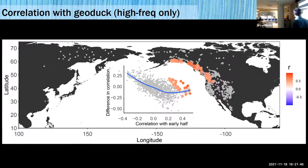It's just the difference in correlation between the early part of the data set and the latter half of the data set. And what we see is that tree ring chronologies that used to correlate negatively with geoduck are now shifting in a way that they're becoming more positively correlated with geoduck. And then the opposite for those tree ring chronologies that used to be positive, they're now shifting a bit toward the negative side. So there is some instability.